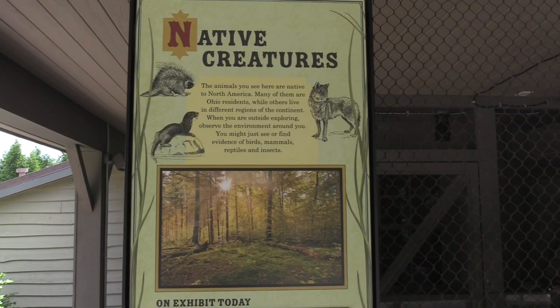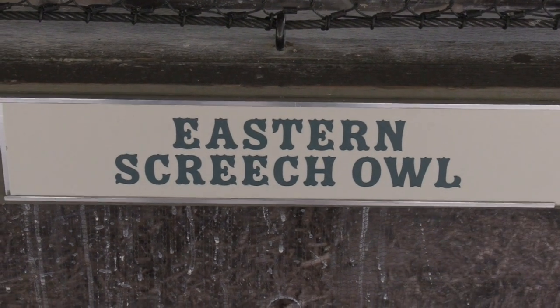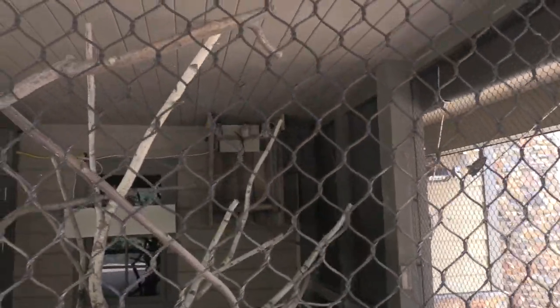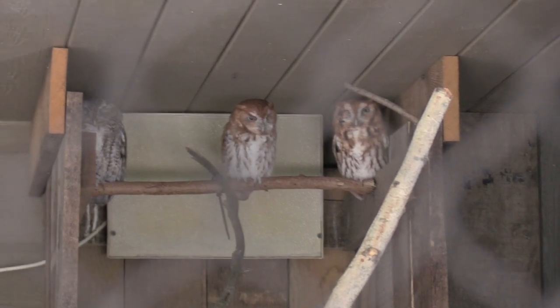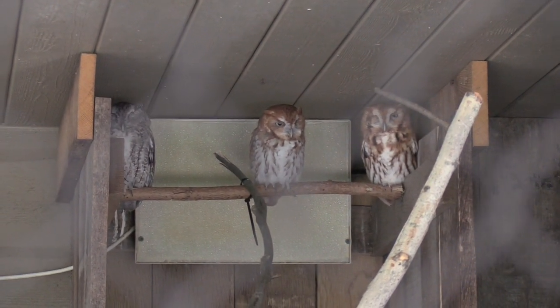Alright, native creatures. The Eastern Screech Owl. And there's three of them right at the top, in their little box or perch.